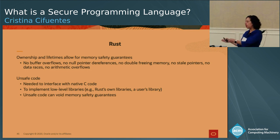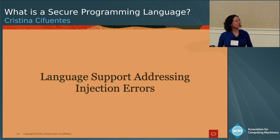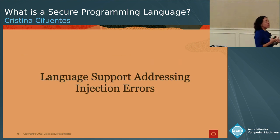Notice that it does provide support for unsafe, which means that you as a developer, if you need to interoperate with existing legacy C code or C++ or whatever, need to ensure that the way you're interoperating with that code is not going to void your memory safety guarantees by introducing some code coming back from the C native code. All right, but very good support, and very exciting to see new abstractions in this space.